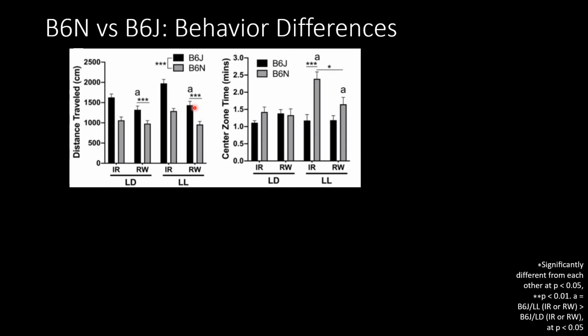I found that in a novel environment, B6J mice increased distance traveled compared to B6N, but running wheel access reduced distance for the B6J mice only, and this is regardless of the lighting condition that they were in. So this happened both in light dark here and in constant light here.